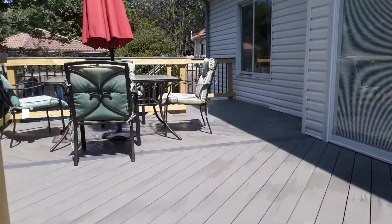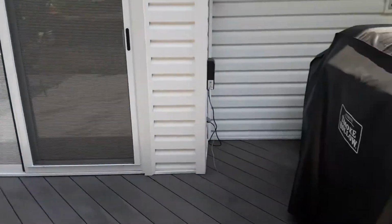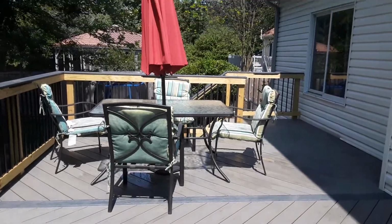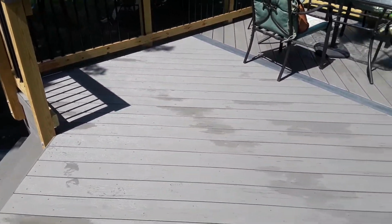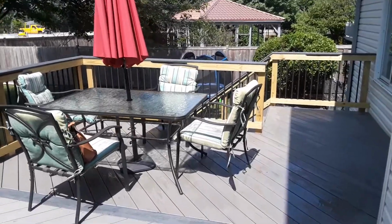And up here we have space for a dining table as well as a grill. And we always create our designs based on our clients' priorities and functional use, so how they want to use the space. So we've got enough space for that and a little wiggle room as well. And we've got a staircase on both sides. I expressed that that was an important detail.